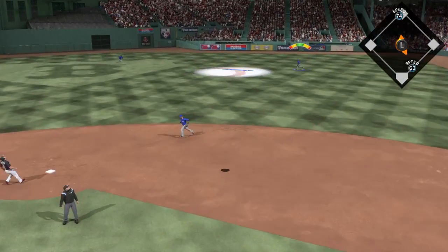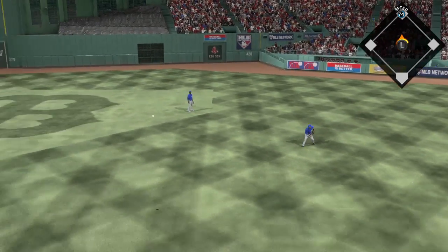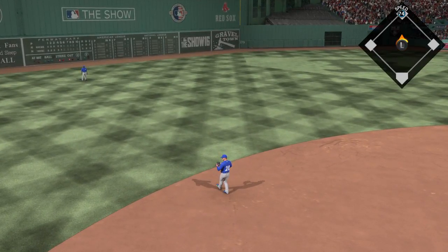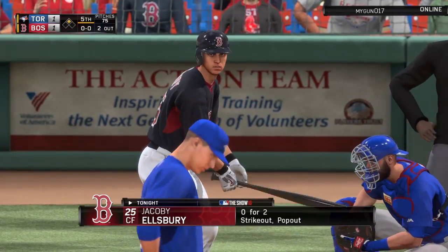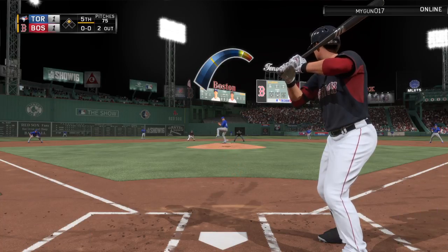Here's a ball swung on and lofted in the air out toward right center. Calling for it is Betts, and Mookie's got it for the second out. So a runner in scoring position with 2 men gone, and that'll bring in Jacoby Ellsbury. Jacoby Ellsbury, hoping to keep it tied.